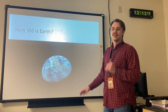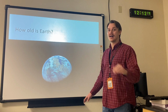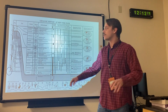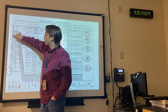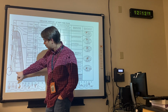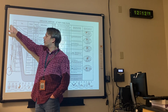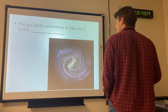How old is the universe? Hint, it's on page 8 at the bottom left of the reference table. The universe is 4.6 billion years old. The reference table shows the millions of years ago, so 1,000 million years is just a billion. And if we go all the way down, we'll see that this is the estimated age of the Earth and the solar system, which is 4,600 million, which is simply 4.6 billion years old.